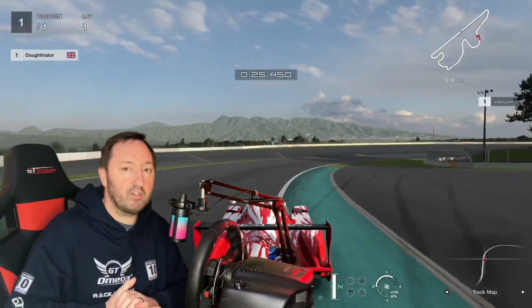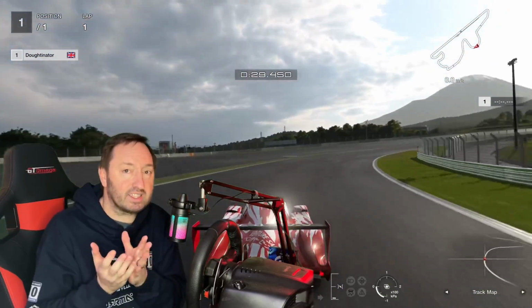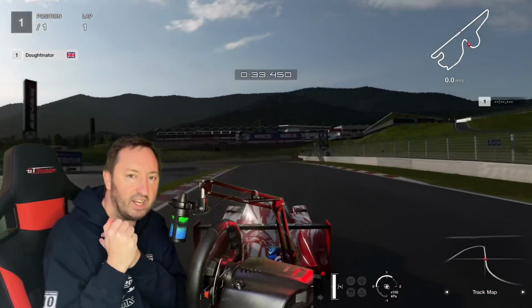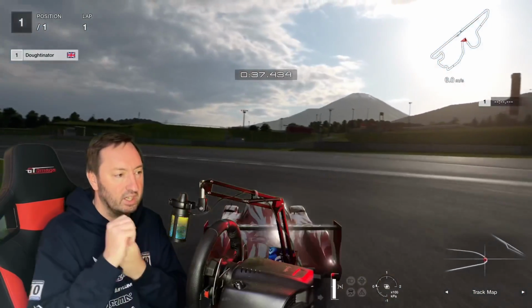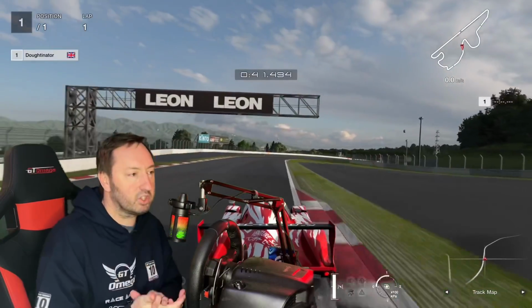For me, when you're driving in 2D, Gran Turismo, to be fast, it can be more about a timing game. So you specifically hit the brakes at a certain point, you specifically turn in at a certain point, you get on the gas at a certain point, and it's a lot more based on timing.